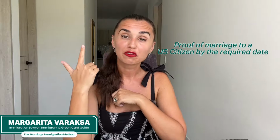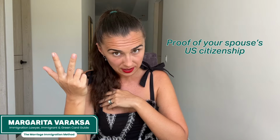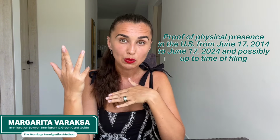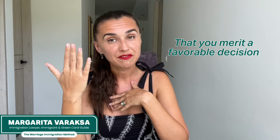And fifth, you will need to provide supporting documentation covering 5 main things: proof of your identity, proof of marriage to a U.S. citizen by the required date, proof of your spouse's U.S. citizenship, proof of physical presence in the United States from June 17, 2014 to June 17, 2024, and possibly up to time of filing, and fifth, that you merit a favorable decision. We are going to cover each of these in detail, including the types of documents the USCIS wants to see as proof in the application tutorial right now.